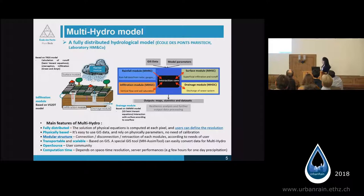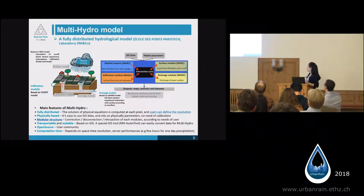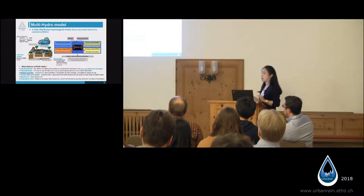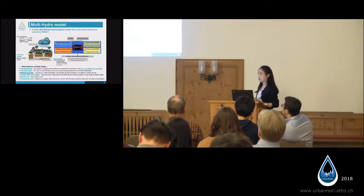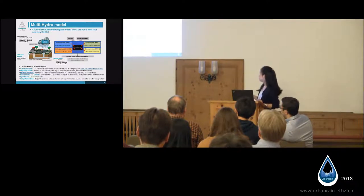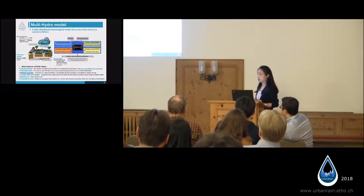The model is physically based, so it uses GIS data and relies on physical parameters. It has interacting modules, four in total. The rainfall module can deal with data from rain gauges and radar. The surface module can simulate infiltration and runoff on the surface. In the infiltration module, we can define four layers of soil and see the vertical flow and soil saturation in the subsurface. And the drainage module is based on the SWMM model, and it can show the discharge in the sewer system.